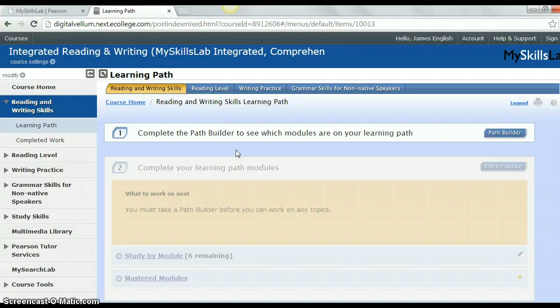We've got a comprehensive diagnostic, which the students would take probably the first week of class. It's 40 questions. In this diagnostic, it's going to cover reading and writing skills. And then based on how the students do on that diagnostic, they're going to be provided with learning path modules. Okay? The other 2 types of assessments are the skills check within each module, and the mastery check, which is a mastery assessment to make sure that the students have mastered the skills within that module.